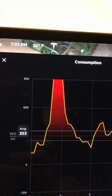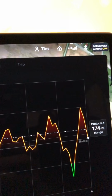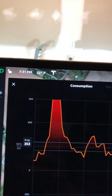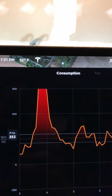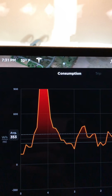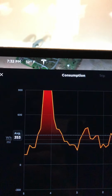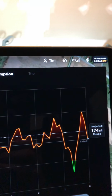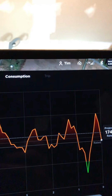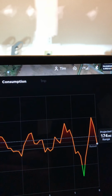This says my average watt hours is 353, and based on that, I've got 174 mile range. So that would have to decrease down to below 300 in order to give me my full range. And that usually occurs through distance driving on the highway, between 60-65 miles per hour. Anything above that does tend to reduce your range. A lot of the roads that I drive on allow me to go 70 miles an hour, and so when I average 70 to 75, that range definitely drops.